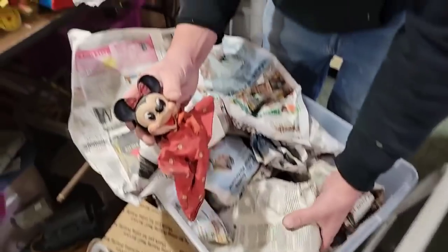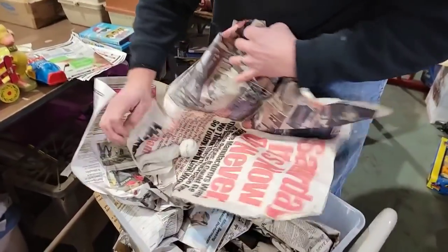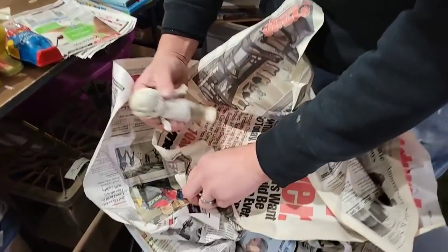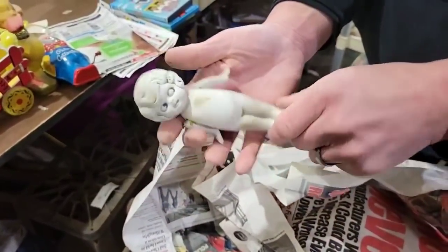We got Minnie Mouse. I don't know. All kind of stuff. I love these two. They have great collections. Oh, wow. Look at that. That's an old doll right there.